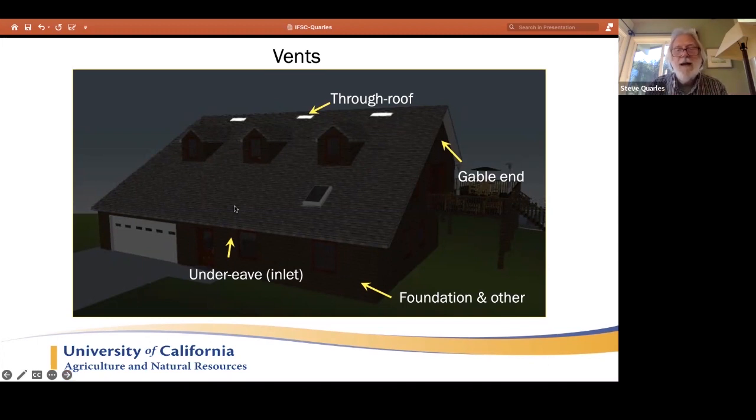There's a number of kinds of vents typically on homes that are vented. You have the foundation vents if you're built on a crawl space, with a stem wall foundation as opposed to a slab on grade foundation. And then you have inlet vents in the undereave area, and then outlet air vents either at the through roof area or at the gable end, or sometimes both, but not necessarily both. So you have inlet and outlet vents.